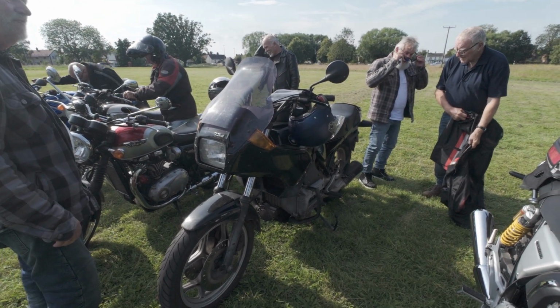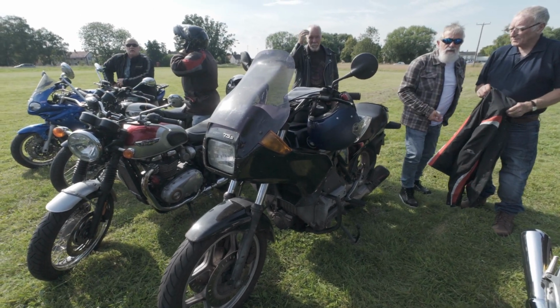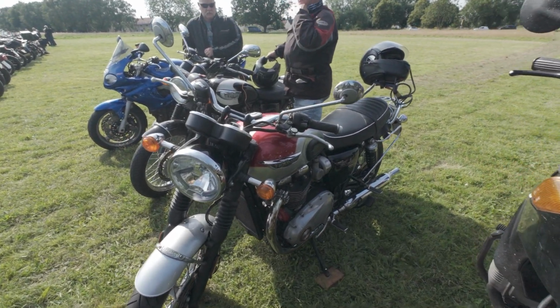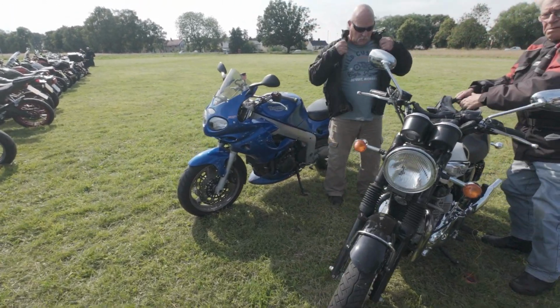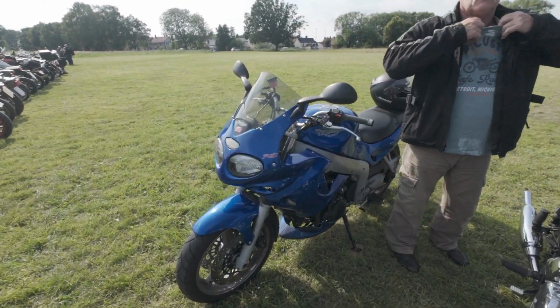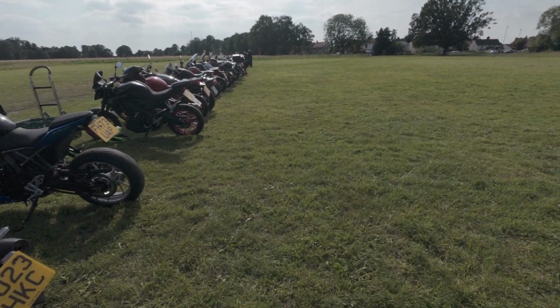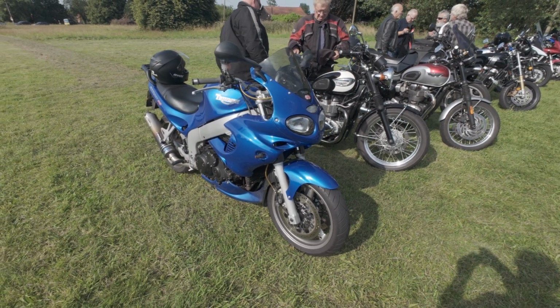BMW K75S. My dad had one of those bloody brilliant machines. That's my second one, I bet. It's Triumph. This one's got two watt because he's been going too fast on it.